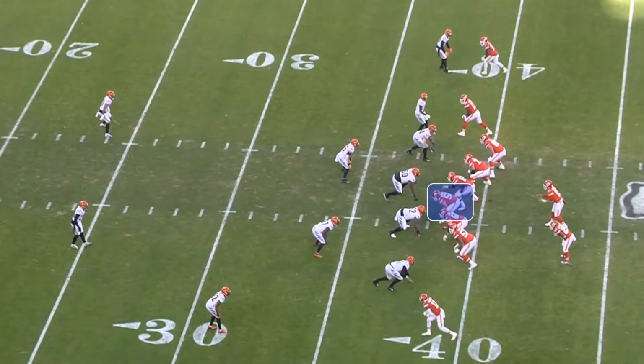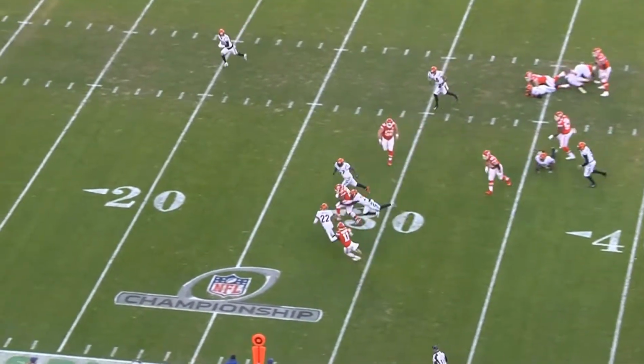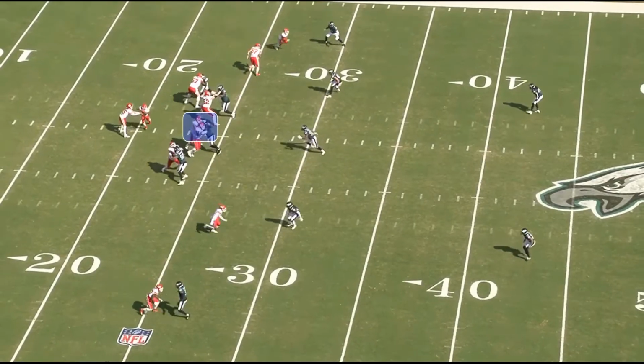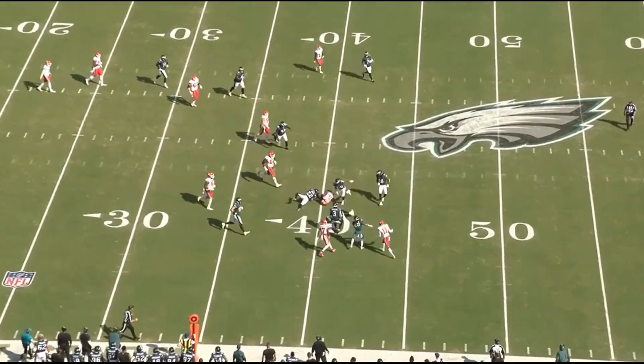When you watch Creed Humphrey, one of the things you notice right off the bat is how much of a dominant run blocker this kid is. The way he moves people is really unique, and the way he is able to do this is by basically taking the proper angles with great leverage. Take this play right here against the Philadelphia Eagles.